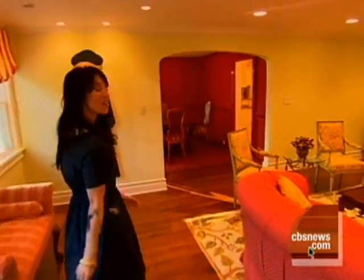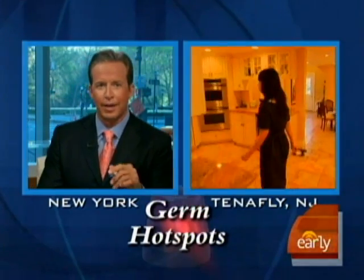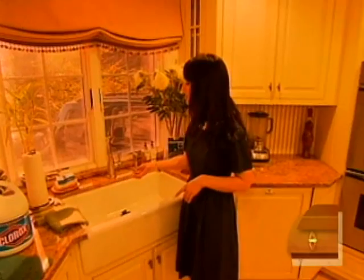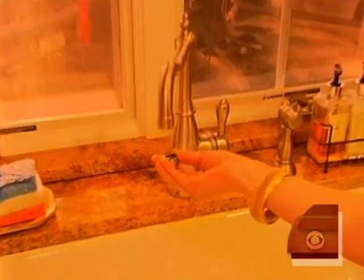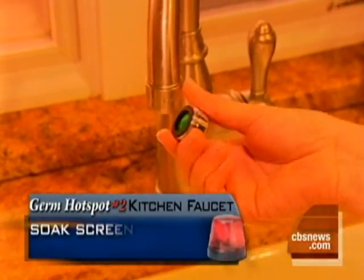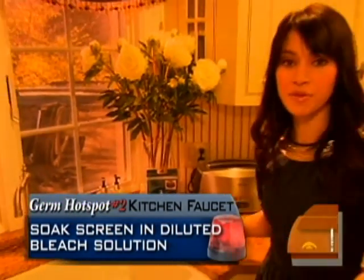Okay, so we're making our way to the kitchen right now. We'll begin with the sink, correct? That's right. The first bad guy is this aeration screen for your water. And the reason is because it stays moist, so it can build up bacteria. It gets what's called a layer of biofilm, which can break into little particles and fall into your food. You want to unattach it and soak it in bleach, rinse it thoroughly, and then reattach it.